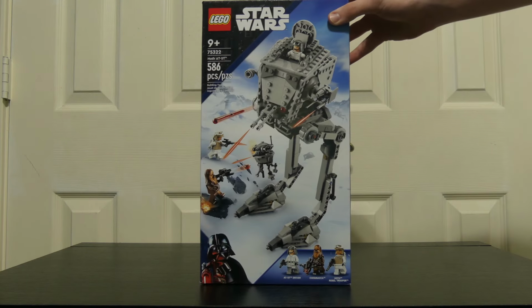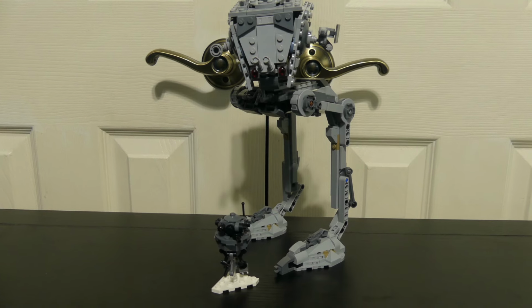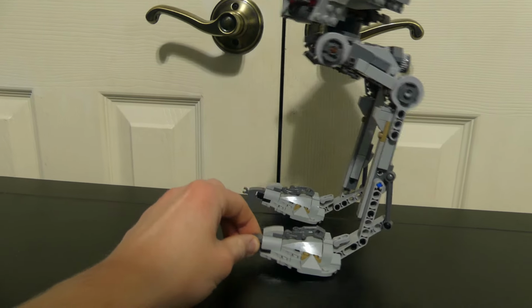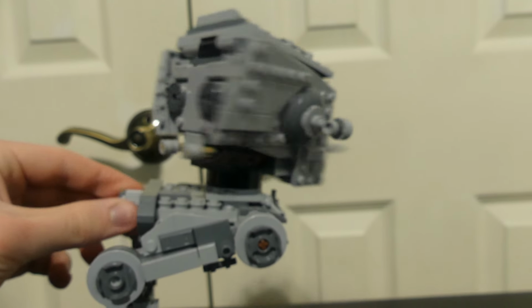And then after that I bought the ATST, which has a pretty cool Snow Chewbacca, and then has a Hoth Rebel Trooper, and a pretty cool ATST driver. Now the actual ATST looks pretty cool. It stands up really well, like it does not fall over at all. I think the legs look pretty good, and the actual top is pretty cool. It has a lot of cool angles, and my favorite part of it is how you can turn this knob in the back, and the head actually moves back and forth.